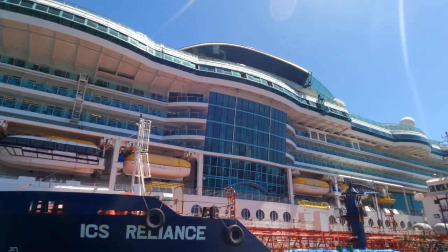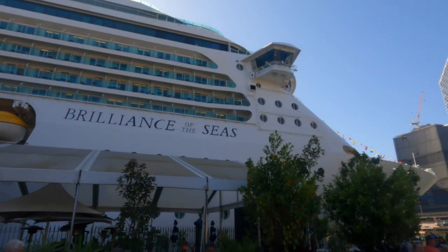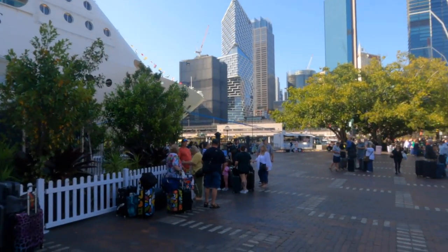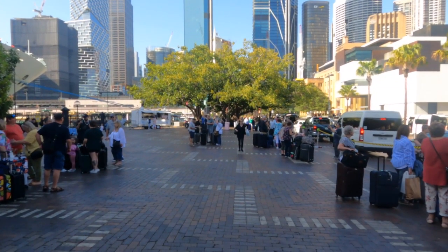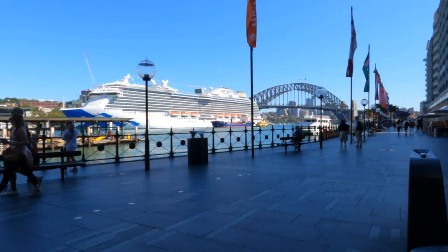I found a super convenient luggage storage solution through Bounce. It's making my journey around Sydney really easy, and I'd like to share some information about that. So let's get started. And you know, so far, I haven't had to exchange any money at all. I've just been using credit cards.